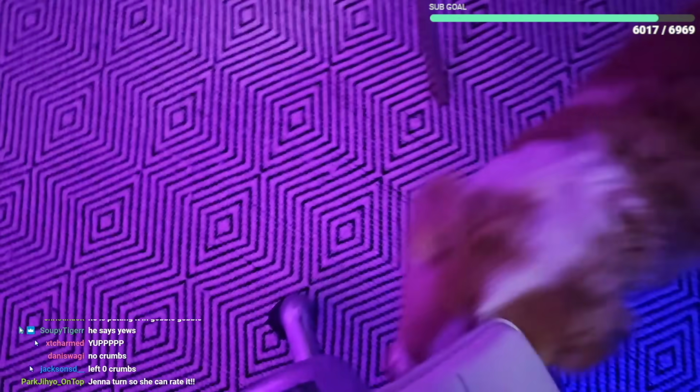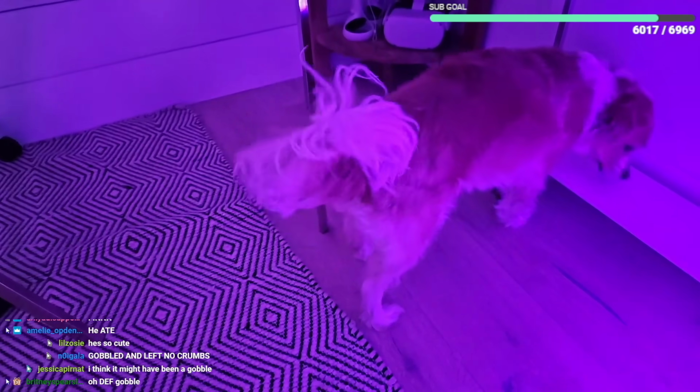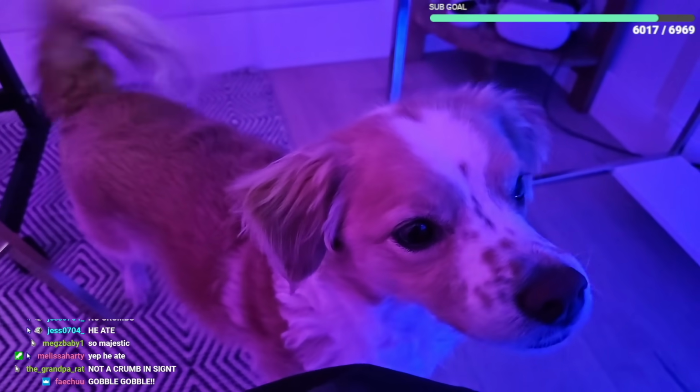Finn, you look so beautiful in this light. He's sniffing the ground for more. He wants more. I feel like that was a gobble, Finn. He literally ate and left no crumbs. Look at that. There's no crumbs on the ground. All right, are you gonna say bye? You gonna say bye to all of your friends?